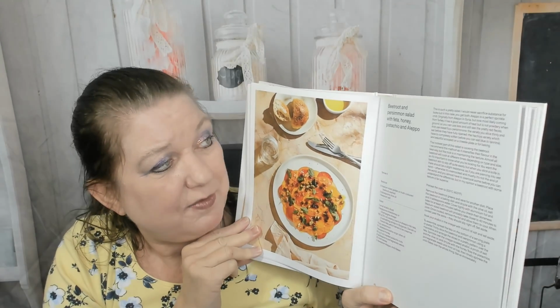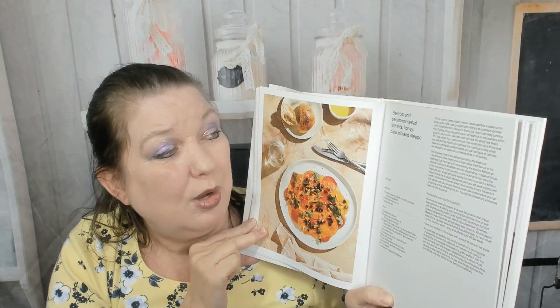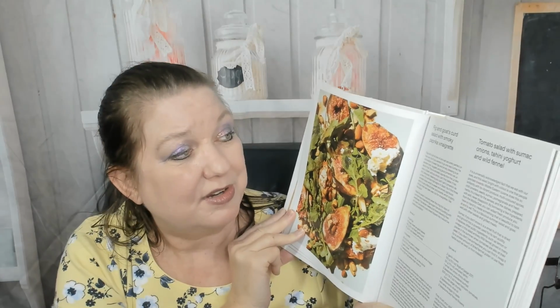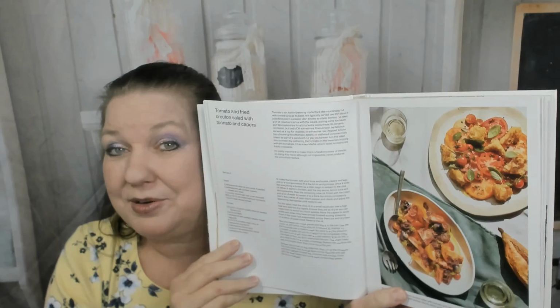But let's start off with her first recipe of the book, beetroot and persimmon salad with feta, honey, pistachio, and Aleppo pepper. Looks really colorful and nice. Fig and goat's curd salad with smoky paprika vinaigrette. And a tomato salad with sumac, onions, tahini yogurt, and wild fennel. That one doesn't appear to have its own picture. Nope. Tomato and fried crouton salad with tomato and capers.